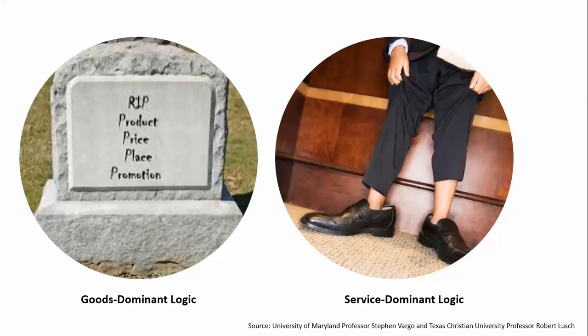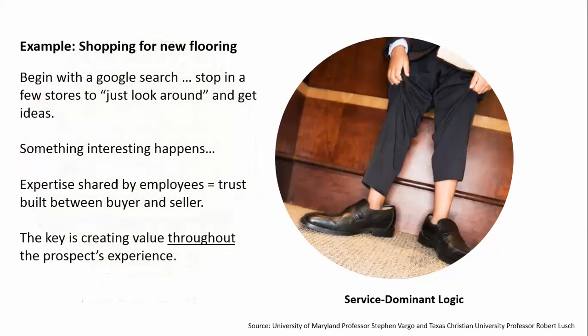And the idea here is that you really need to put yourself in the shoes of your customer and what they're experiencing and providing value throughout that process. Let me give you an example. Let's say we're shopping for a new floor. So you would probably begin with a Google search, get some ideas. You may even stop in a few stores just to look around, get some more ideas.